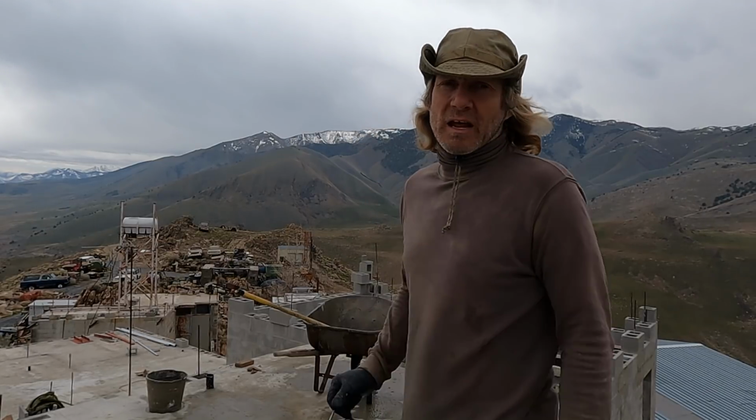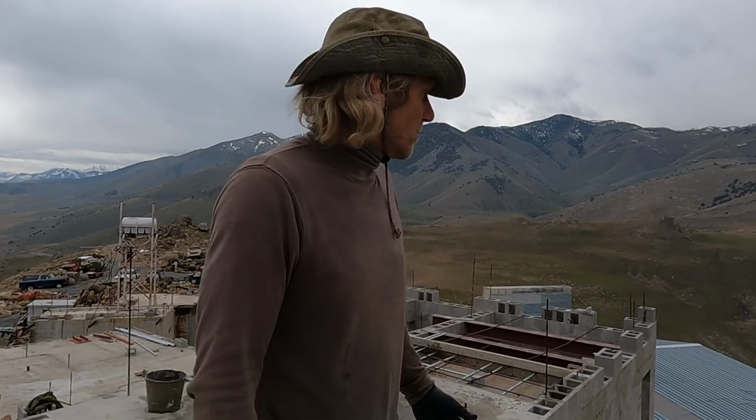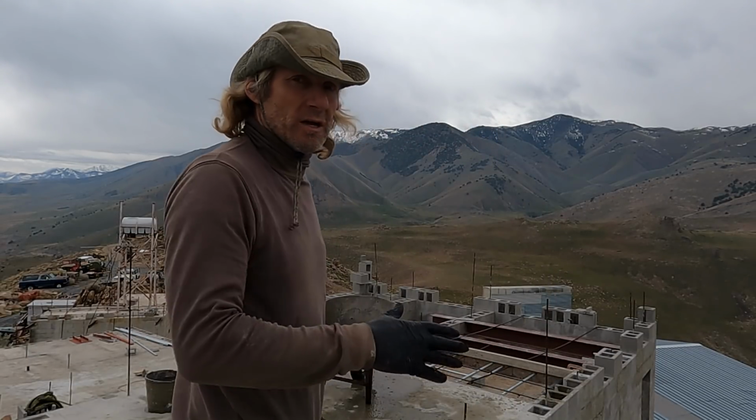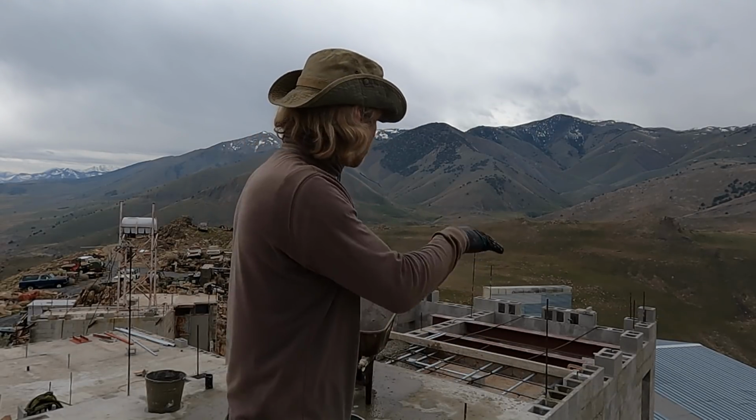You can see how much nicer it is to not have to bucket it out of the wheelbarrow, just to dump it. Things work much faster. What I'll tend to do is go between 2 and 4 inches as a first pass across where I'm pouring, and then work back across it again, and then again until I'm up to the top.